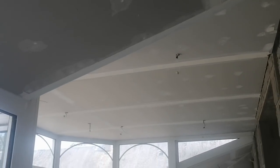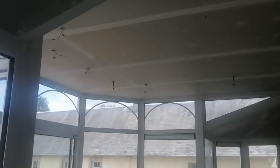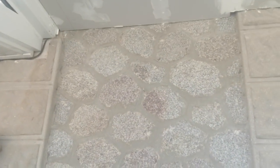Okay, so we have all the boarding up, done and insulated above. We just need to now put another layer of plaster up on those joints. The job to do now is to create the framework for the infill panels on this granite.